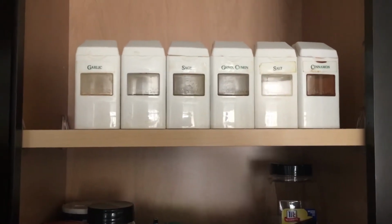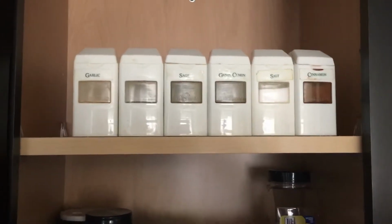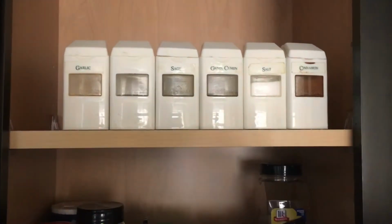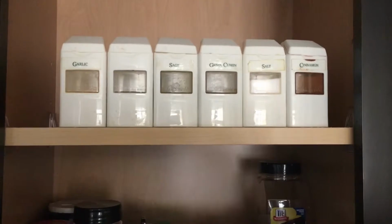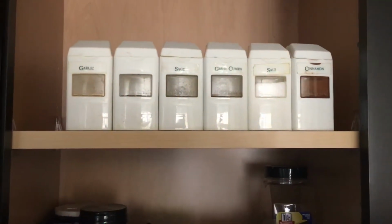And spices, as much as I cook like a madman, I usually can't use them up within 6 months. A lot of people say you have to replace them after 6 months. You don't. You can keep on using them, but be conscious that they lose some of their strength, flavor, and potency, so you might have to use more of that herb or spice.